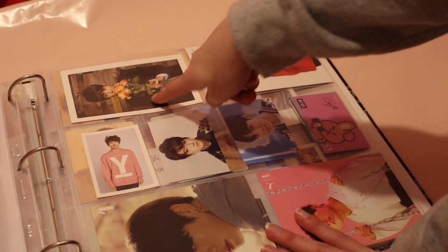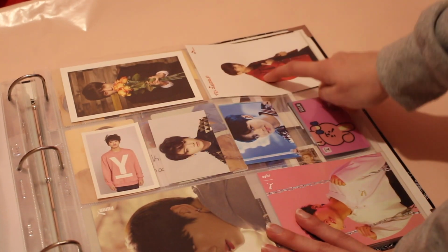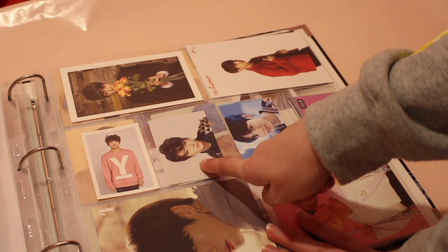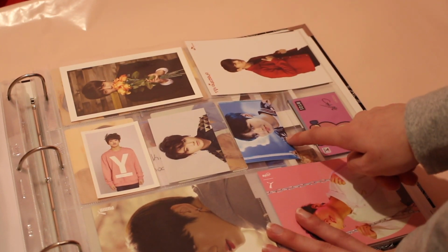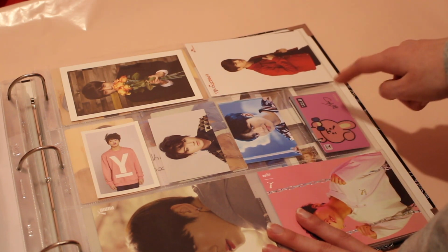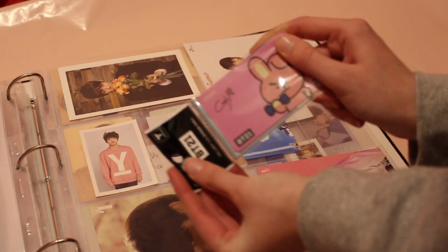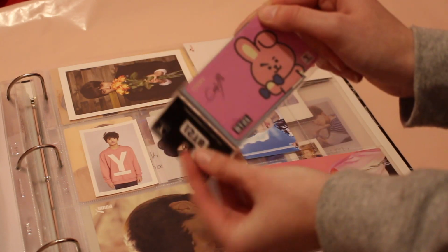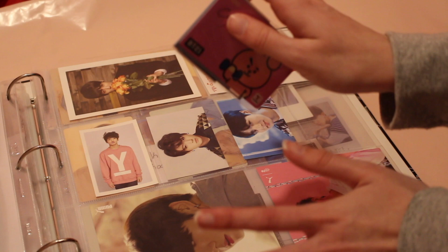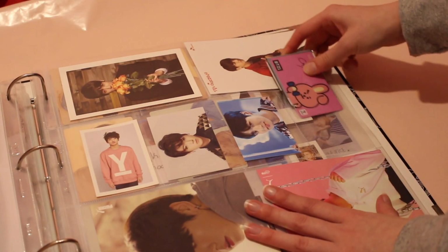So I have the 3rd Army Recruitment big one, the small one, the SK Telecom, a random one from Epilogue, a random one from Wings, I think this is the international release of them, a Cookie T-Money card. I used to have the Never Walk Alone one, but I lost it when I was in Korea. Basically, these are for the subways and buses. You load them up, you go on your train or whatever.